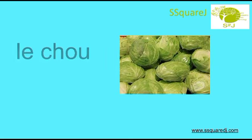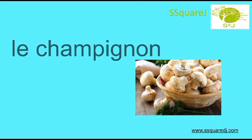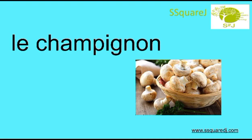Then is cabbage. It is le chou. Up next is mushrooms. It is le champignon.